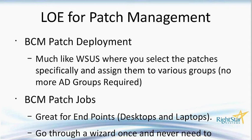So basically, BCM patch deployment is much like WSUS. This is where you choose the patches that you want to deploy. You pre-test them with a phase 1 group. Once it succeeds in phase 1, you deploy it to phase 2, which may or may not be all the production boxes, and then phase 3 might be all the production boxes. But you don't need to worry about Active Directory security groups. You can create whatever groups you want, and you do it within client management. So you don't have to spend a lot of time in AD reinventing these security groups and everything else. We do all of the group management directly within client management.